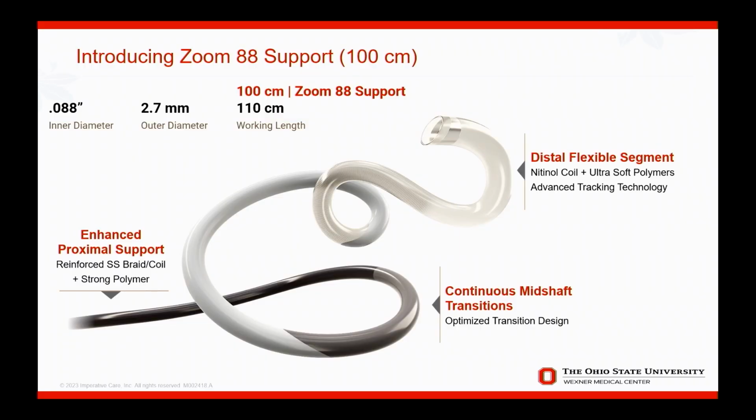Yeah, so I think what I saw in the growth of my practice, and look, I've had the chance to use Zoom 88 now for about 3.5 years, and stroke is not all are the same. And what you need in stroke is you need some level of versatility, depending on the patient that you're treating. And I, along with others, actually provided feedback to say that with Zoom 88, I don't always need 110 centimeters, and sometimes I need a little more support, especially in the case of tandem lesions. These are lesions where having a long 110 centimeter catheter cannot necessarily provide you what you need in both cases. And I'm not the only person that said this. And what I really appreciated about Imperative Care is they responded to the physician feedback and really designed Zoom 88 support to respond to the versatility that comes with large vessel occlusion stroke.